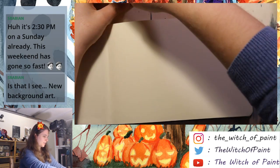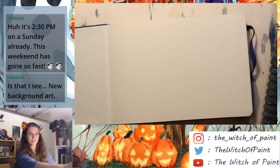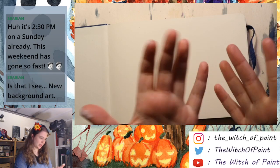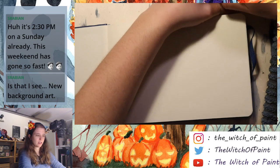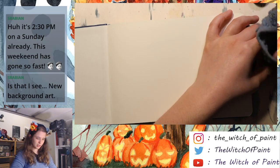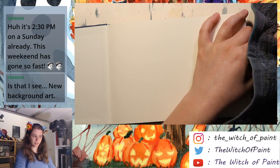I have got my reference at this. Is that a C? New background art. Yes, it is! I see white ink, okay, I've got ink all over my hands already and I haven't even started painting yet. But yes, I have indeed got myself some Inktober themed background art, made of watercolors instead of, you know, ink.